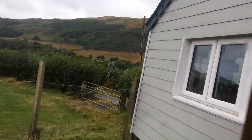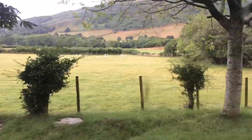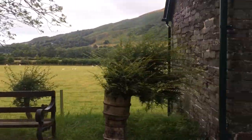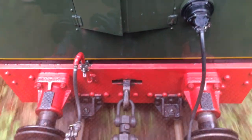Coming up now is the Brynglas block post, which is where the crew can put in a token to move along the line, while here is some scrap metal that was on the other side. Now here, as we're approaching Brynglas station, you can see that is a similar style, and you may be able to notice all the stations are on the same side of the track, so they only have to have doors on one side of the coaches. Something interesting to me is how the buffers move in and out of their shanks as the train moves along.